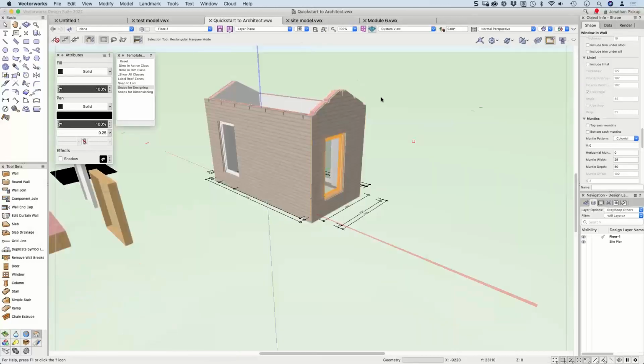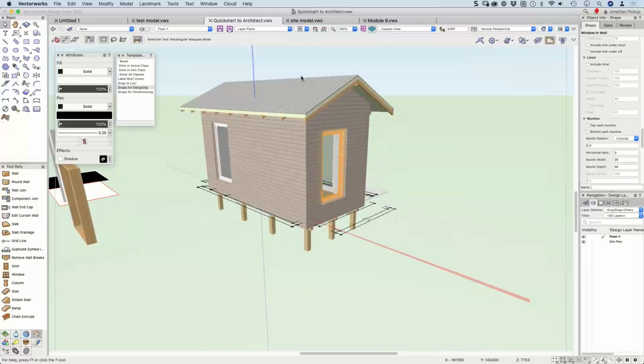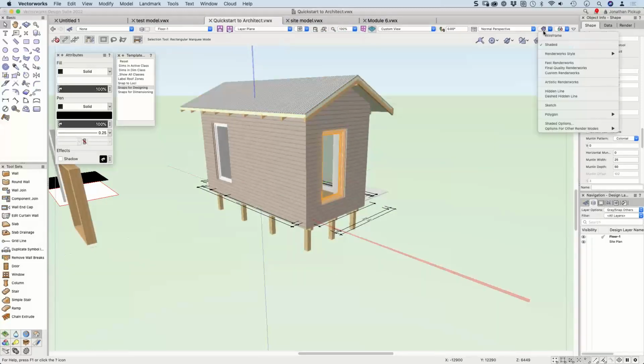Let's go back to the view here. And I've got a saved view already set up for this. So shaded perspective. Let's have a look here. I don't know if anyone likes the old OpenGL rendering, or if you remember the OpenGL rendering. It's no longer called OpenGL rendering any longer. It's now called shaded because it doesn't use OpenGL.